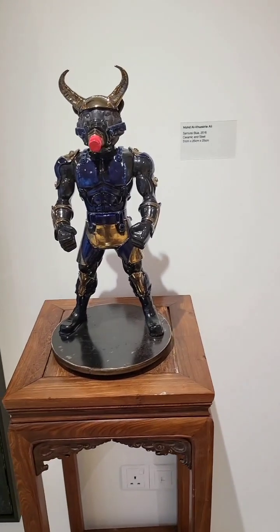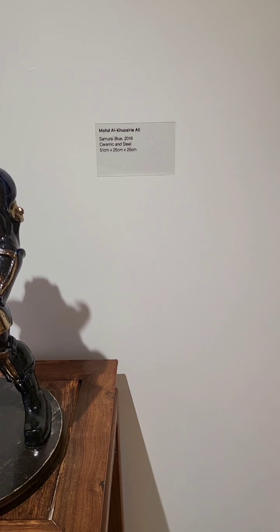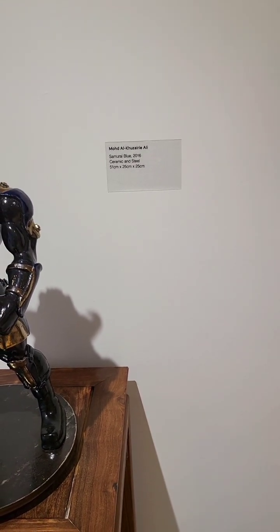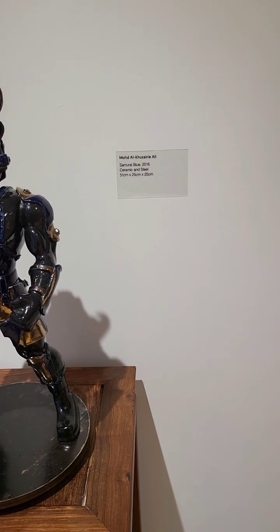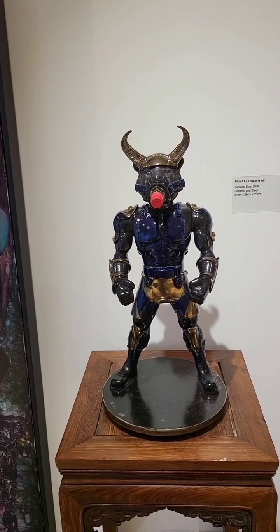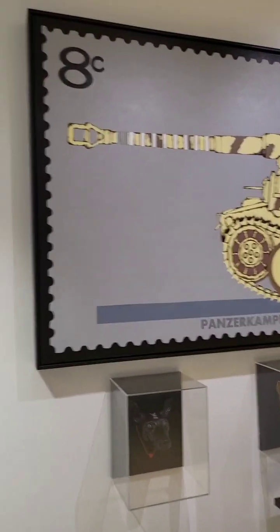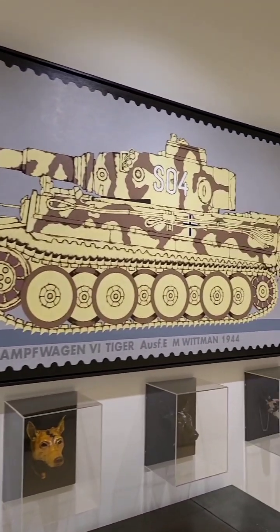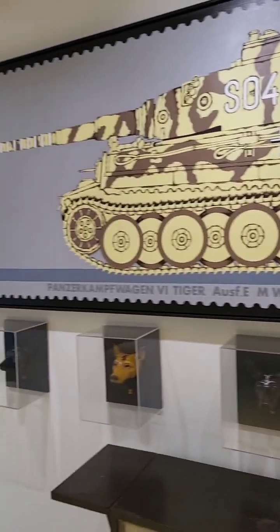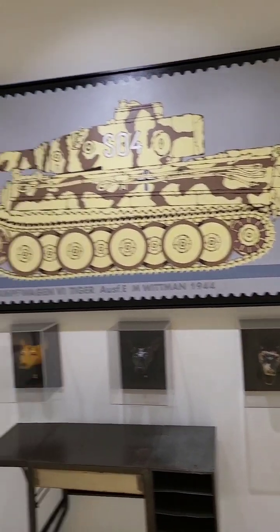And then this is another sculpture piece. This is by Mod Al Khuzair Ali, and it is Samurai Blue, 2016, ceramic and steel, 51 centimeters by 25 by 25. Meet one of those, I'm gonna cut your intestines out. And then we have this massive piece of a tank. Well, cryptic and anticlimactic, isn't it, lovely Kenyans?